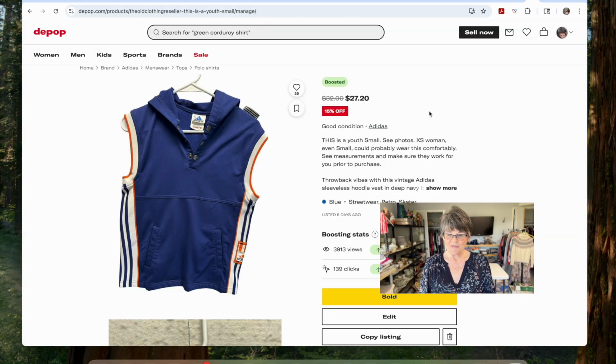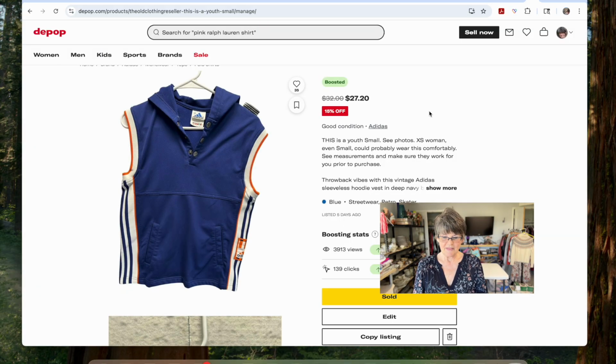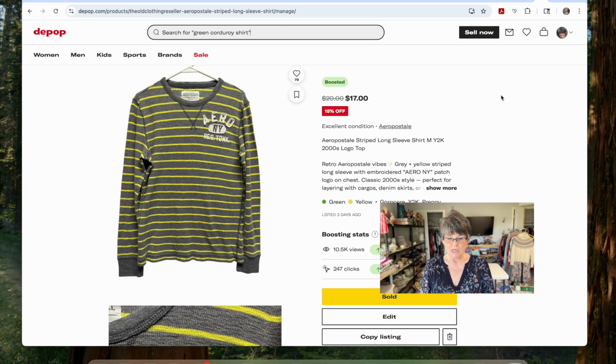Yay! 3 sales over on Depop. This little youth size Adidas, I also said it could be an extra small women's, and I put the measurements in. I think that's who it sold to. I loved this. I thought this was super cool. I knew absolutely this was going to sell on Depop. It was vintage Adidas with the stripes. And I had it listed for $32. It sold for $27.20 on Depop, listed for 6 weeks.